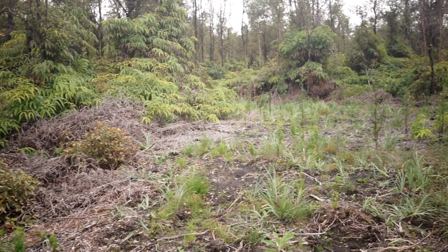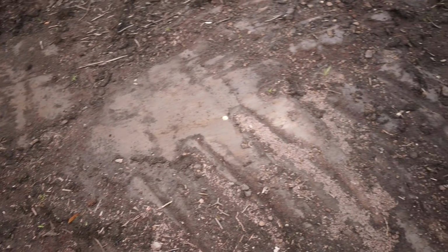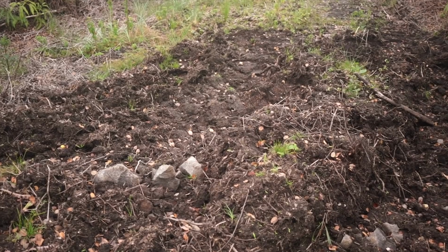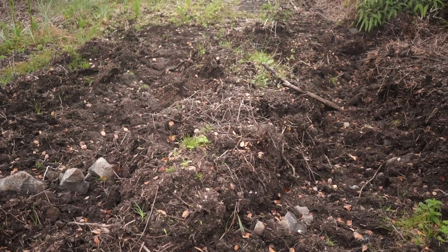Okay, so before we get into anything else, I want to bring up the state of the property when I first found it. The previous owner had done a little bit of clearing here with a tractor and kind of disguised it in a way where we weren't sure how much mud was here. This is an area where there is actually a lot of soil. It's not very good, but there's a lot of it here, and he would fill in holes with it, and it kind of looked flat, but it really wasn't.